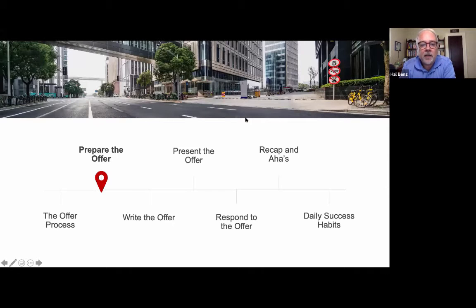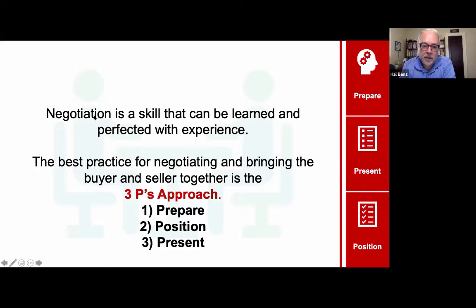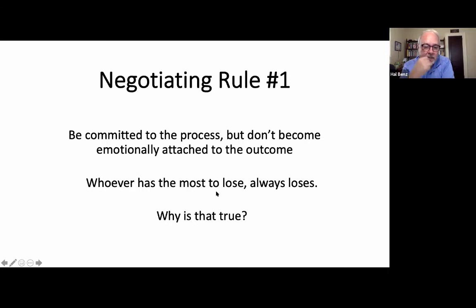So let's talk about the 3 Ps approach. Negotiation is a skill that can be learned and it can be perfected with experience. The best practice for negotiation and bringing the buyer and the seller together is what we call the 3 Ps approach. And I want you to write this down. The 3 Ps are prepare, position, and present. Prepare first, position your offer, and then present your offer. Those are the 3 Ps. Prepare, position, present.